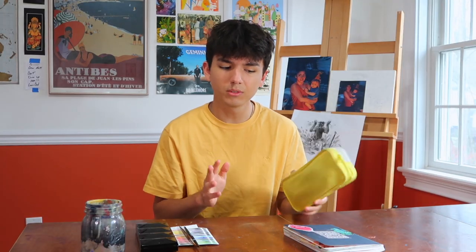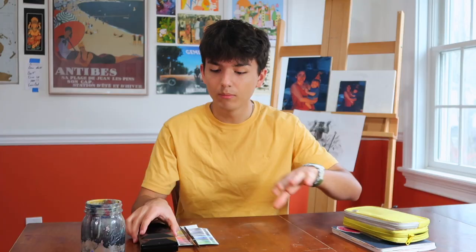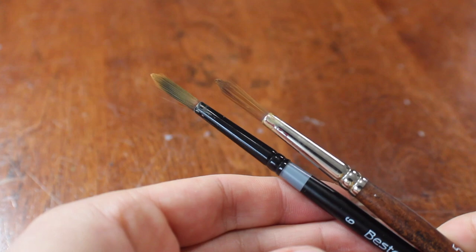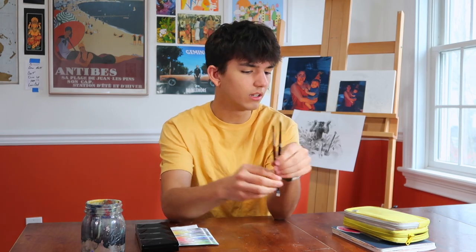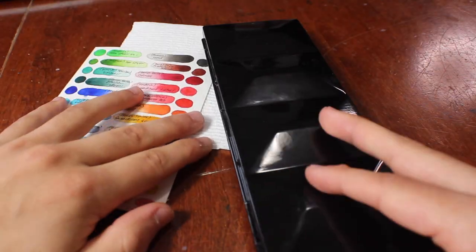As you guys know, I use the Stillman and Birn Zeta series mixed media sketchbook. That is what we're using today. I've got some colored pencils and pencils in here. I don't think I'm going to be using that. But this is the exciting stuff. I've got two little brushes here. They're both just pretty standard round brushes. All I really need is an average round brush like this, and you're all kind of just set. But this is the exciting part, so let me just show you guys.